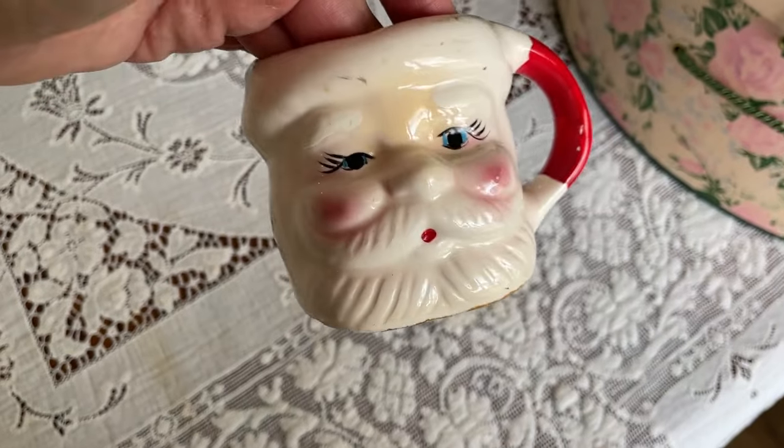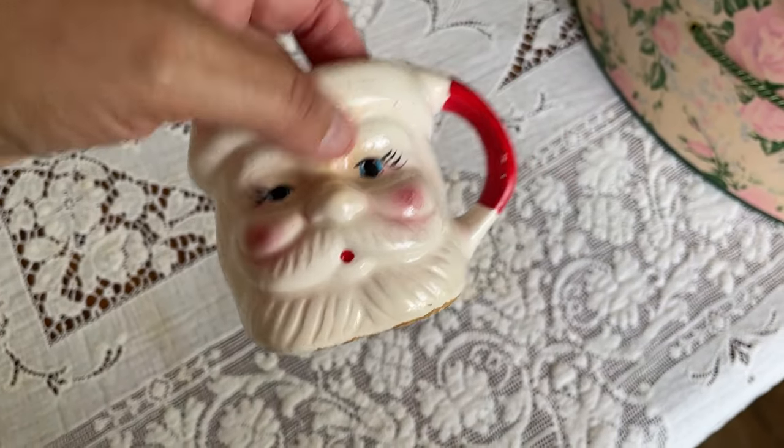This is not the old kind that was made in Japan. I don't know if I can get you to see it. I think it says made in, maybe if I get it upside down right, I think it says made in Taiwan. Anyway, it says made in Taiwan. But it is really in really good shape. A little dirty, but I haven't washed it.